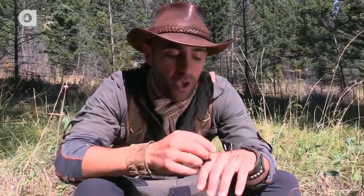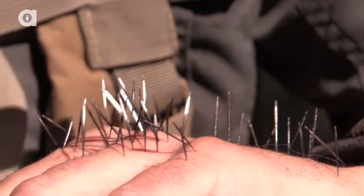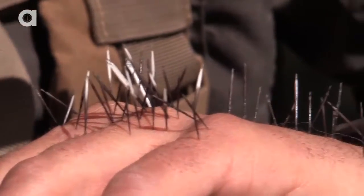Now, it's most likely that your dog is going to get quilled by a porcupine. And you might think, oh, I'm just going to pull that quill straight out. It's not going to work. These have microscopic barbs on the end. And one of the cool techniques of the porcupine quill is that once it's in there, it works deeper and deeper and deeper. So you want to get these out as quick as you possibly can.